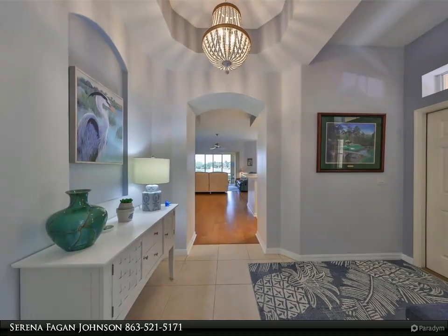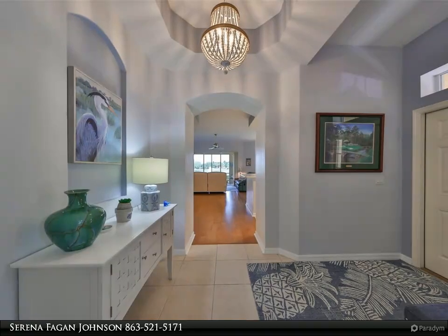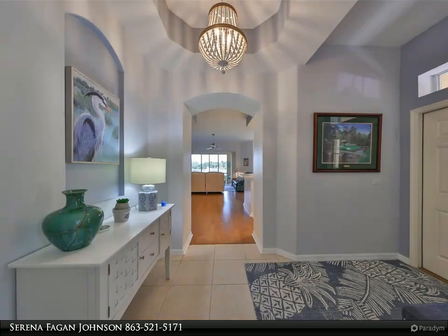Due to the split plan, the remaining 2 bedrooms are on the other side of the condo and offer privacy, along with their own private bathroom. They are spacious, with large windows for natural Florida sunshine.